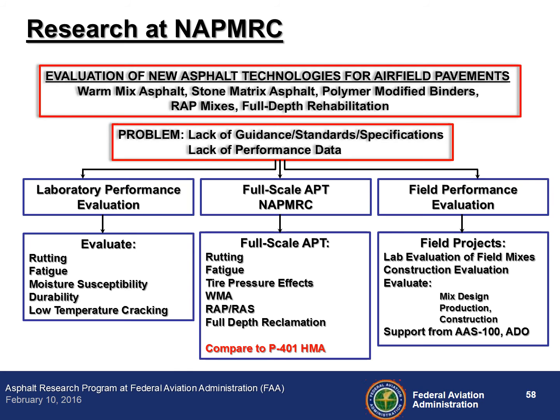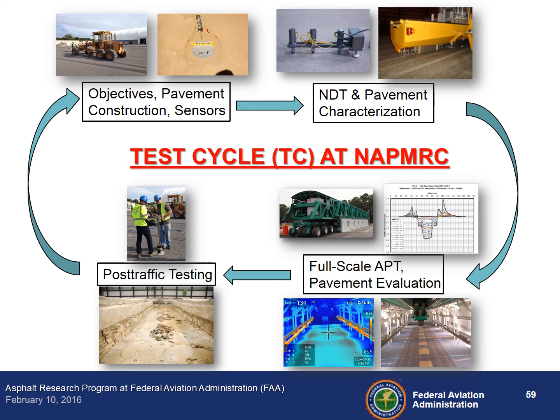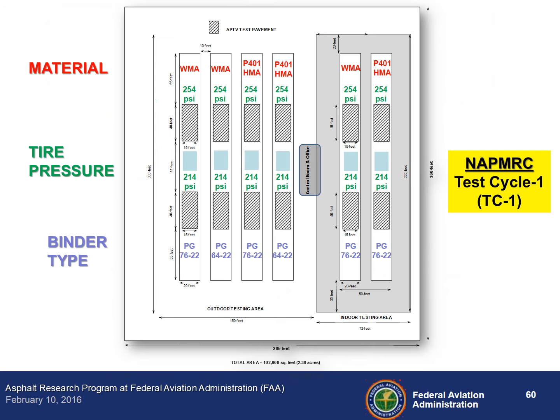And we'll also try to collect information on asphalt mixes that are going on different airports and how they're performing. And for that, we'll be working with our headquarters staff because they are in touch with all the regional offices. And again, the test cycle is very similar to what we had for NAPTF. Come up with objectives, do thickness design, characterize what you built, and then test under full-scale loading, and then look at the failure mechanism. So currently, we just started our test cycle 1.